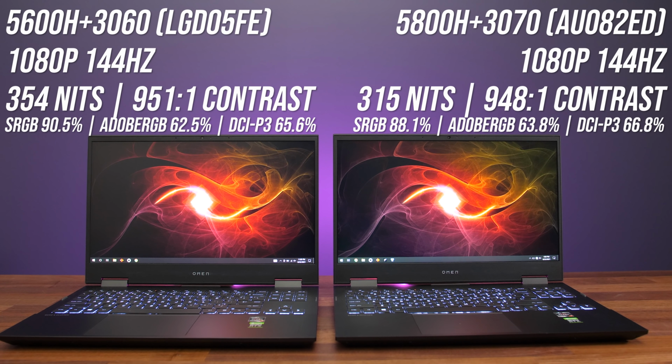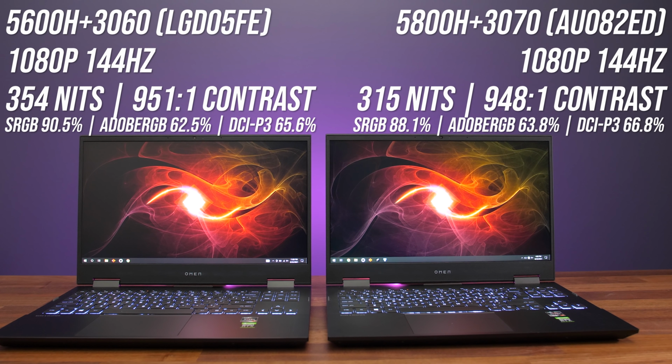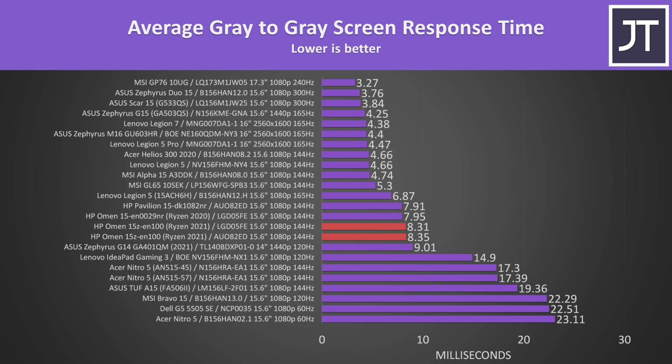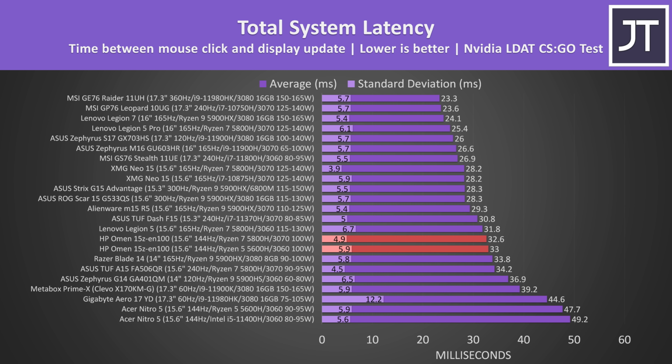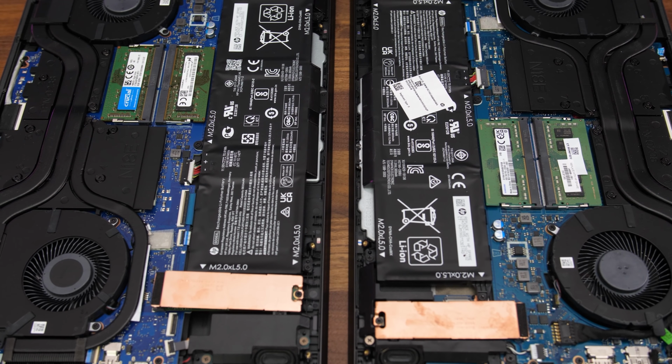The color gamut and brightness wasn't too different, within margin of error, and the screen response times were super close together too. So I suppose you could potentially get either panel in your Omen 15 and expect them to do about the same. The total system latency is about the same too, though both were on the lower side compared to alternatives. Next, let's talk about battery life.